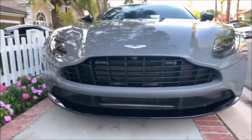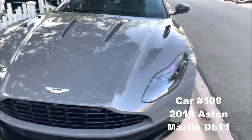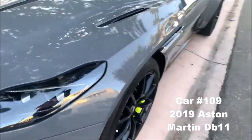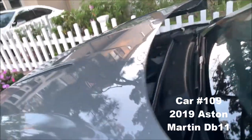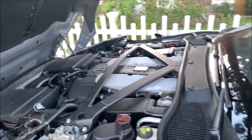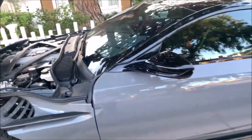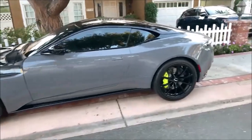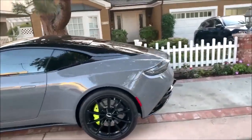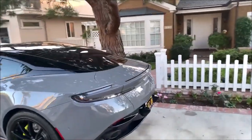Say hello to my DB11 AMR from Aston Martin. The AMR version has special brakes, carbon fiber bits, V12 motor. This one is China gray and has a great look to it. Hope you enjoy seeing it.